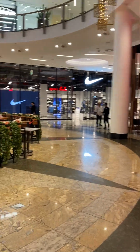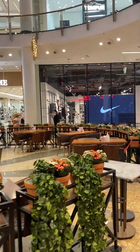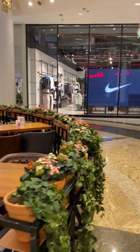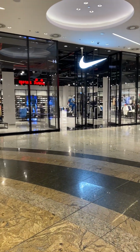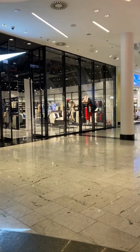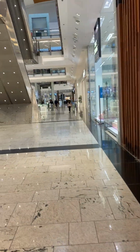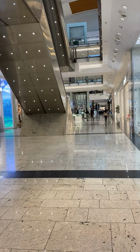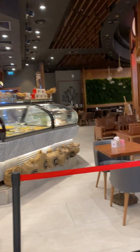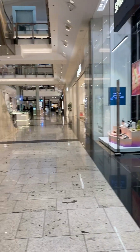So I'm at City Center Mall in Manama, Bahrain, and this is the second mall that I've been to here. I've been to other Gulf malls, but it's been quite a while, so I think I'm a little bit more observant nowadays. We're still a couple hours before iftar, so you'll notice all the restaurant areas are closed off, so you can't go and sit down.